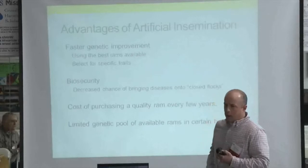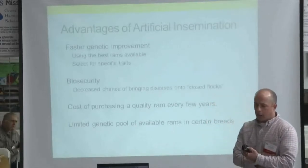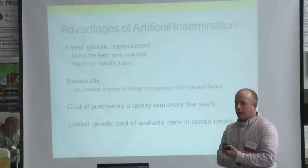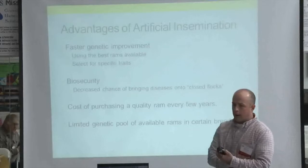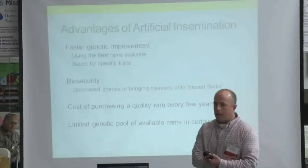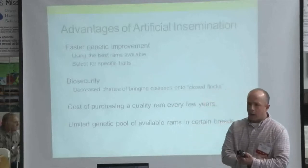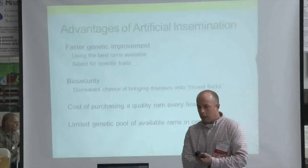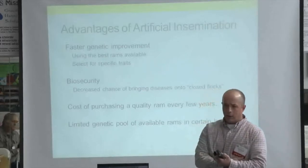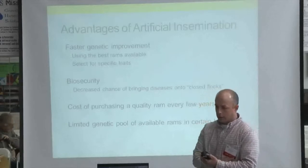Like Don spoke about, biosecurity. If you find a great ram that meets your specific traits, but comes from a flock that has OPP, foot rot, you name it, I'm going to be a little hesitant to bring that ram up to use. With artificial insemination, biosecurity is still a concern, but it's much less of a concern.